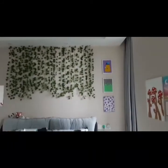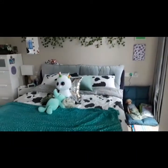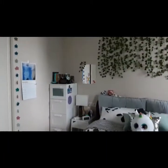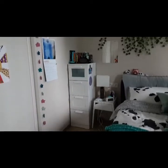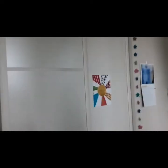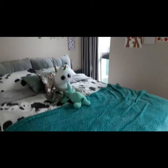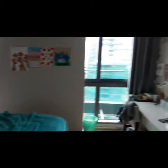Then I'm gonna turn around and you guys are gonna be so excited. Boom shakalaka, look at that. Oh my god, I'm literally so happy. I have the cow bedding, and you're probably like, where are the LED lights? Well, I'll show you in a minute. I have the mirror over there, I have my clothing. But let me just do a 360 all around. Sorry, why is it so blurry? Like that. So that is my room and I'm literally so happy.